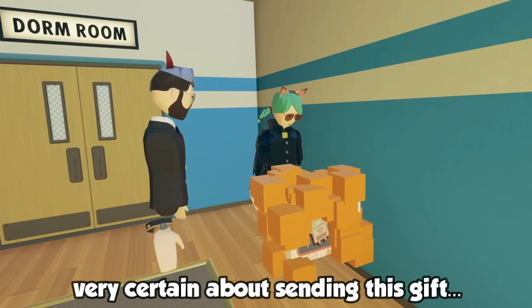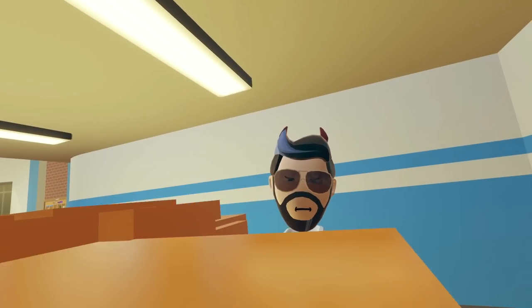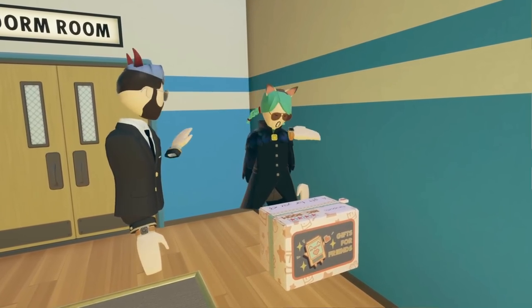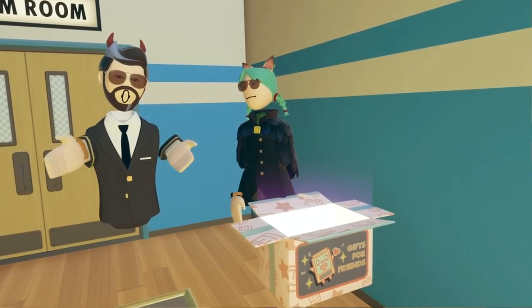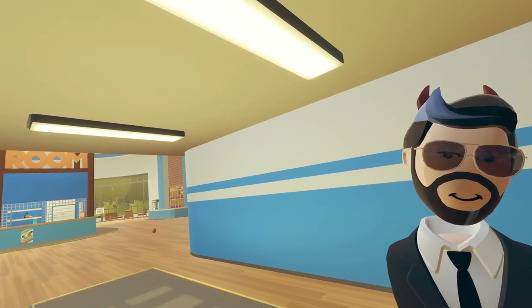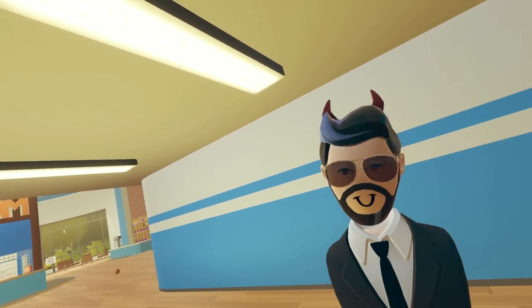Very certain about sending this gift. Goofy, Rec Room. I don't even understand that goofy thing. Meme? I don't understand that. By the time we learn the meaning of it, it'll be not trending anymore, so maybe we shouldn't even bother. And then we'll look super uncool and like old people by using it three weeks too late. I'm sorry, people. Aging sucks. Aging is fantastic. I can basically buy whatever I want, do whatever I want, but then I don't know the meaning of memes, so it's really a trade-off.